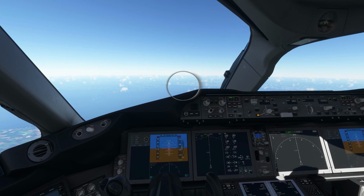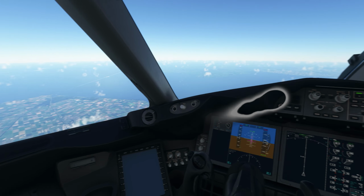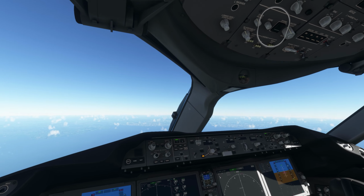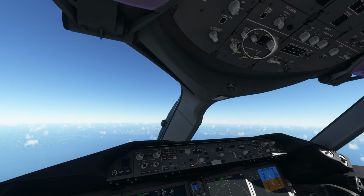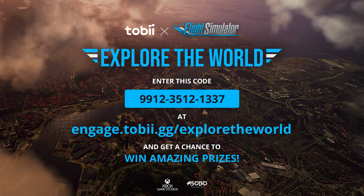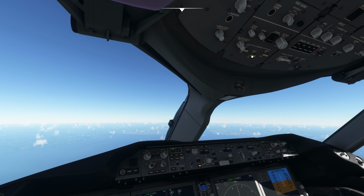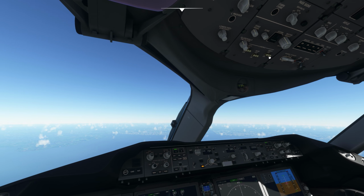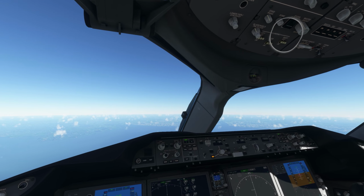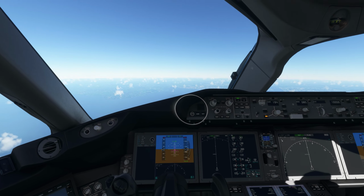We are now flying the Boeing 787 over the Netherlands. As you can see, we can very easily scan our instruments. We can look over the overhead panel, and we can very easily adjust the knobs and the switches if that's what we choose to do. Here's an example. If we are turning off our landing lights, for example, then it's quite easy to do so. Now, this better control is provided by Sim Update 8.